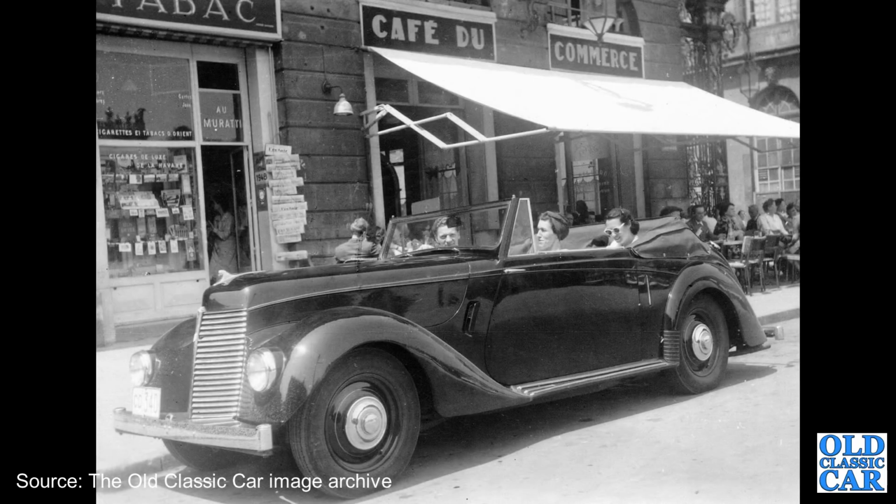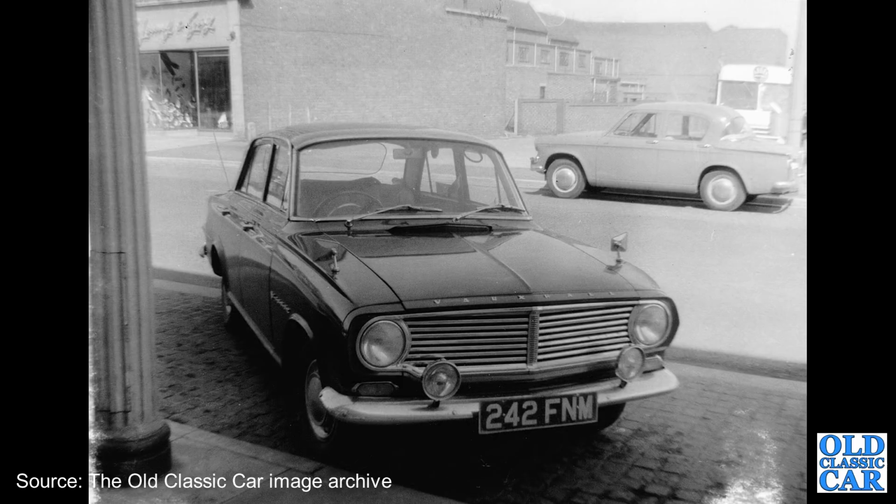Here's a swish machine. This is an Armstrong Siddeley Hurricane. This was one of several photos that turned up of a family's tour around Europe. This is in Nancy, in northeastern France. Perhaps they popped in for some cigars in that shop there, in the Tabac, or the Café du Commerce. Maybe they're in there, but either way, one wonderful car.